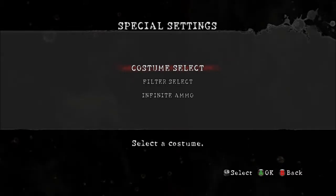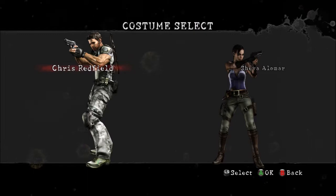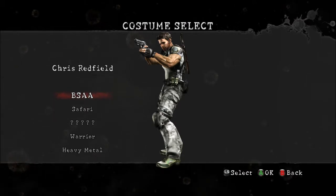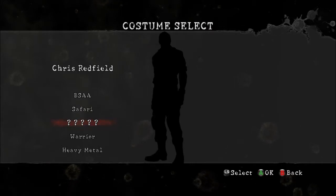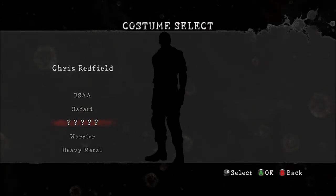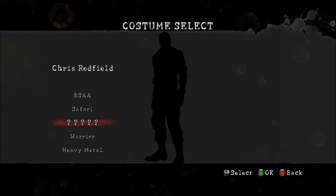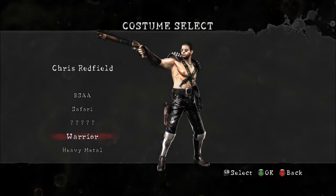Now you could view costume selection. If you're going to play the main game, you could view some of the costumes. There's Chris's BSAA uniform. There's the Safari uniform. I believe this is the... can't remember what that was. I think that's Chris's STARS uniform, if I'm not mistaken. Okay, this is the warrior costume and the heavy metal costume.